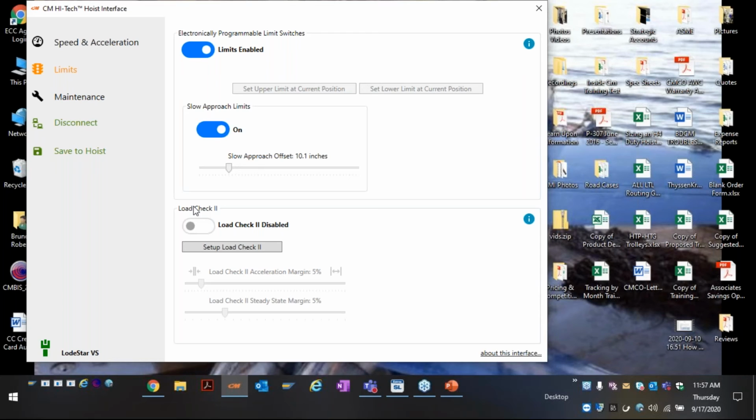This is a load check system to where if I got a 1-ton hoist, I only want my people lifting up 1,200 pounds, I can calibrate it and I can play with my acceleration margins and my steady states to get it dialed in. And then when they go to lift over 1,200 pounds, they're going to get a fault. Okay. So it's an additional safety feature we can put into the program, or you can activate to eliminate some issues if they occur or anything like that. So you could really take care of that. And again, you could set the hoist for the parameters you want the hoist to operate at for that particular application.